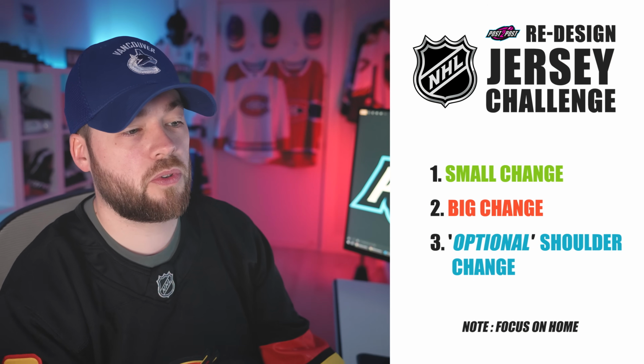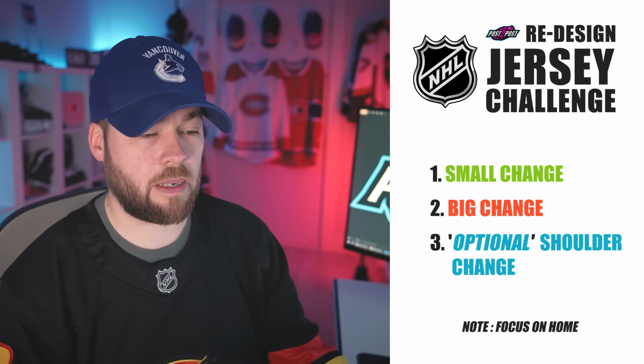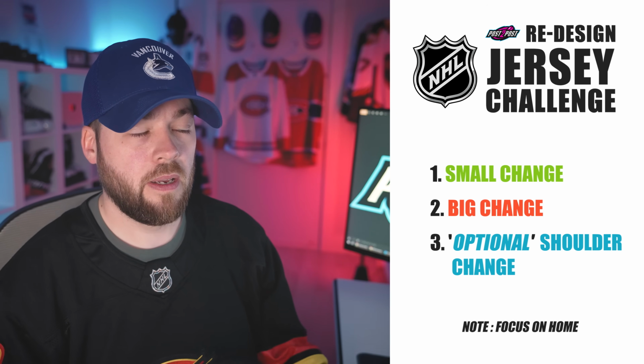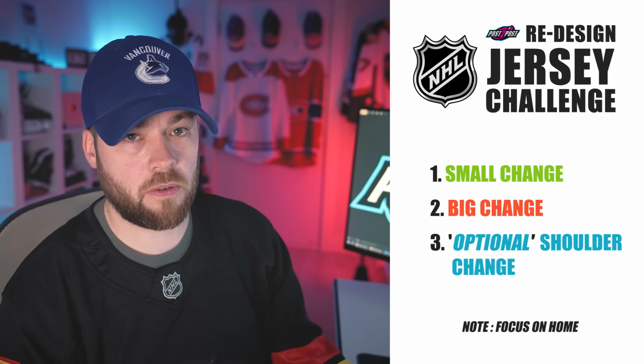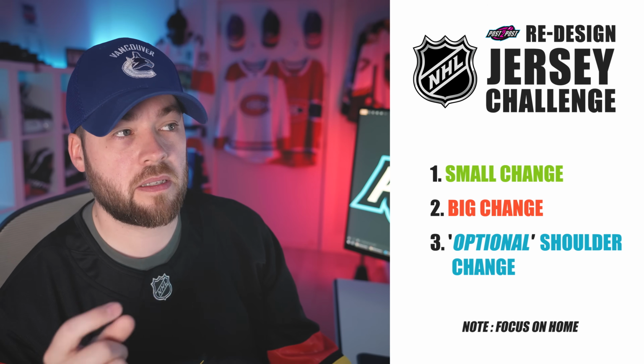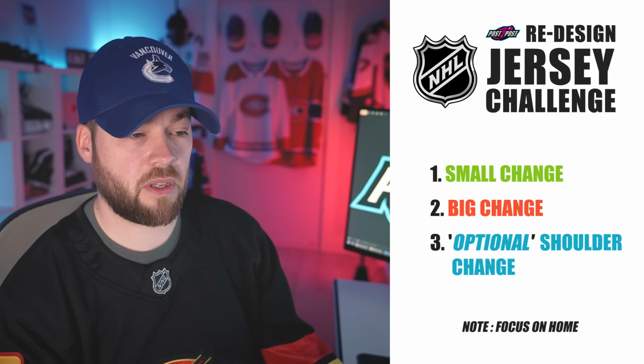So the rules are, I'm allowed a small change in the jersey, I'm allowed a big change in the jersey, and I'm allowed an optional shoulder change. That could be adding a shoulder patch or removing one. And my idea here is just to focus on the home. So you're going to see an away jersey at the end of this, but it's just going to be basically an inverse or a reversal of whatever I do in the home jersey. I'm not thinking about the away, it's just the home.